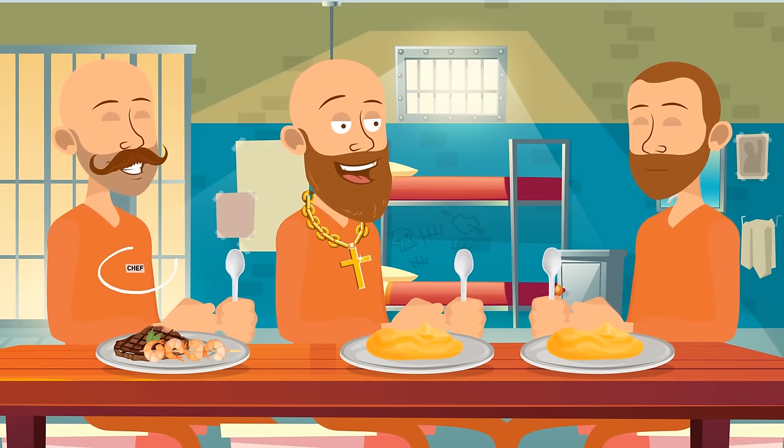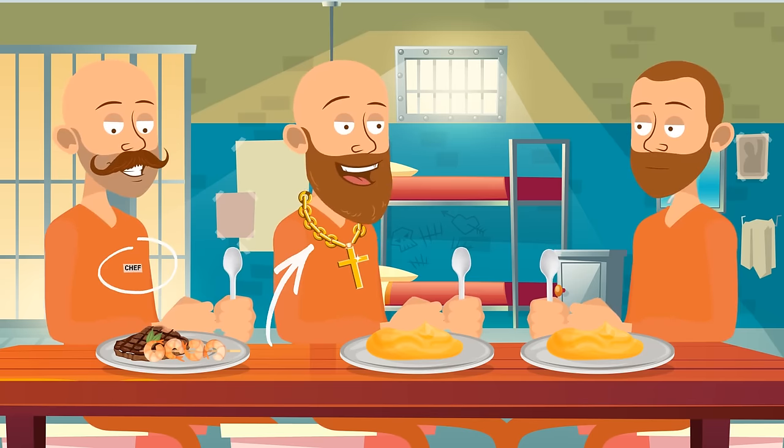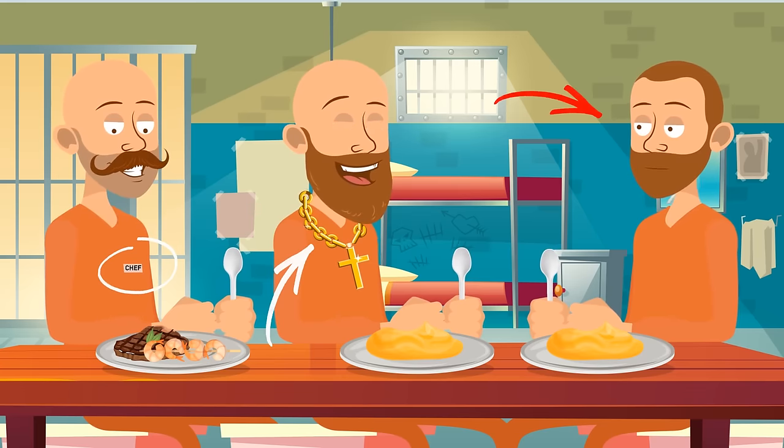It's not the guy with the steak and shrimps. The little tag on his shirt reveals he's a chef, and he likes to prepare a special treat for himself. The guy with the jewels shows that he's well off, but in prison, jewelry is basically worthless. It's the third guy. Wealthy people try to keep a low profile in prison, not to be targeted by others. That's why he doesn't flash any valuable possessions or his status.